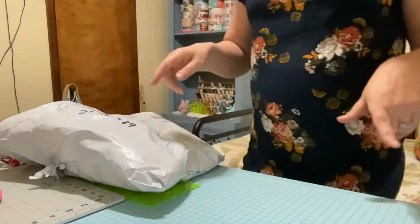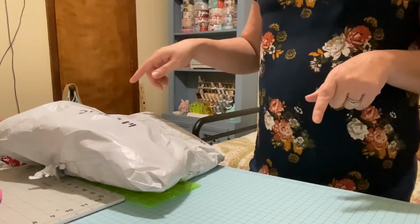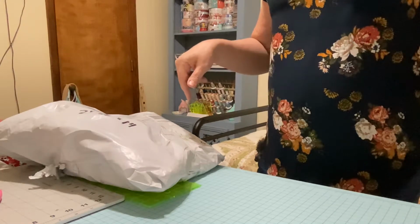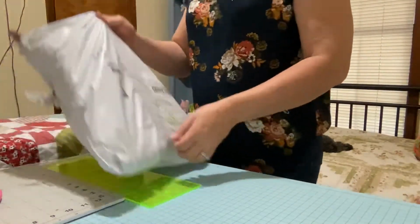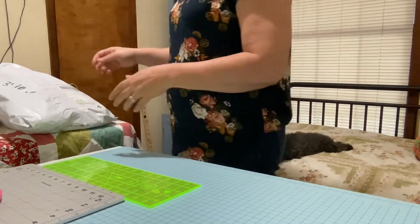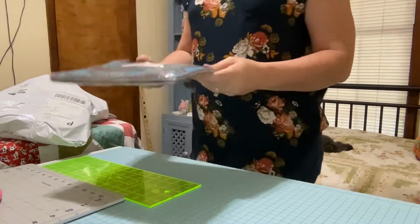So I got a 3-yard cut, $18, a 5-yard cut, $30, 2 layer cakes, $30 a piece, and a mystery pack for $29. And my total came out to $146.59. So I figured if y'all haven't done the fabric destash, I would show you what you're going to get. I've already opened it because I can't wait.